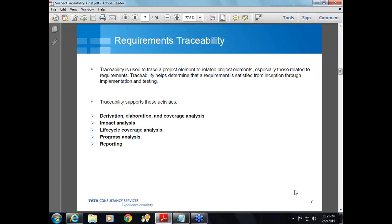So what is the derivation, elaboration, coverage analysis? If you have a high level requirement, the traceability between the requirements specifies the source, derivation or dependencies. Traceability helps you show that if you have derived any low level requirements from a high level requirement, or elaborated it, links will be established between the high level requirement and the elaborated requirement.